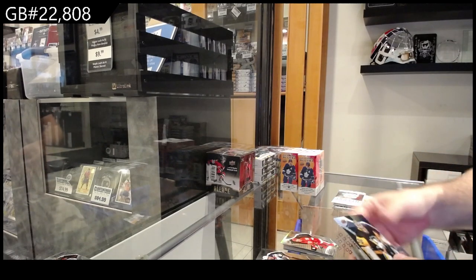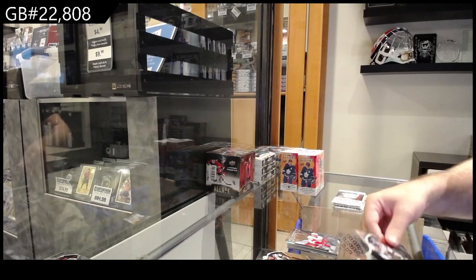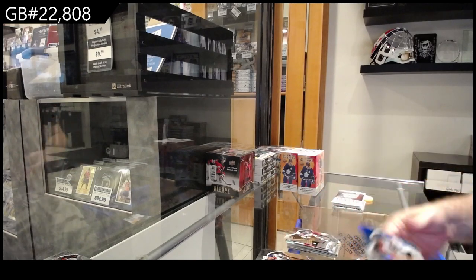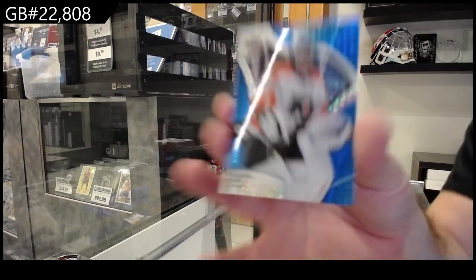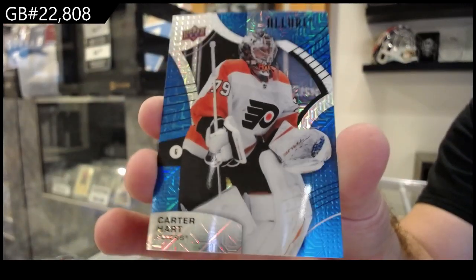We got a Black Rainbow of Jari for Pittsburgh. Quartz of Cider for the Red Wings. We got a rookie of Barron for the Rangers. And number to 35 for Philadelphia, Carter Hart.